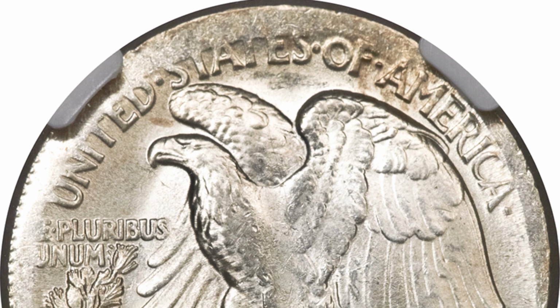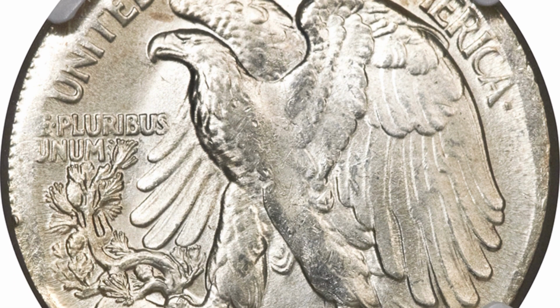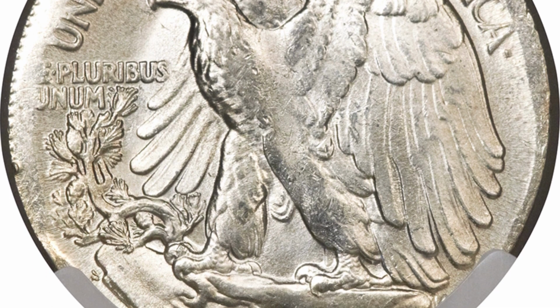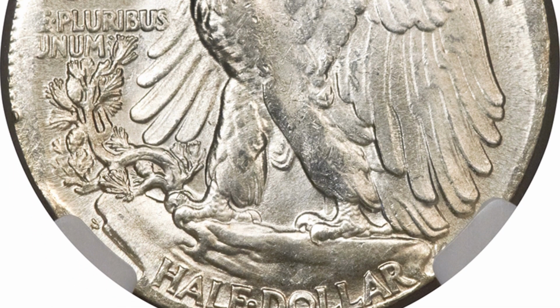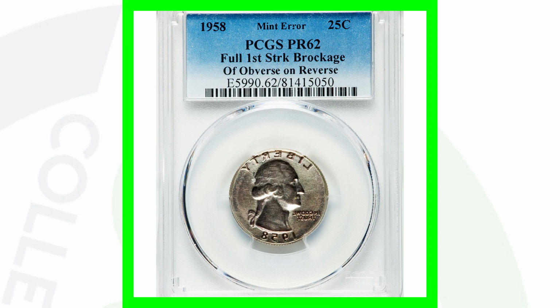So, always weigh your coins. If something looks wrong, definitely get those inspected or graded. And this coin did sell for over $15,000. $15,000. Here is a 1958 Washington quarter.